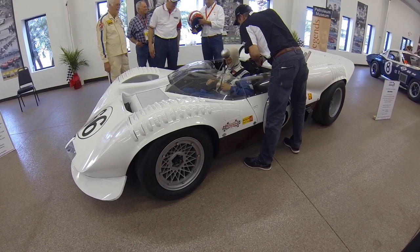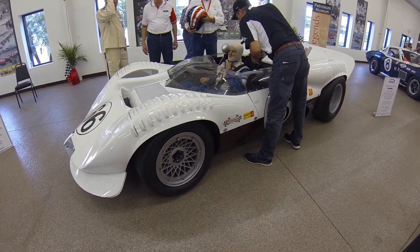I begged them to start up in here. They really do. They clear the room pretty fast.